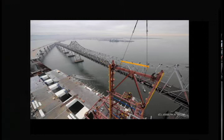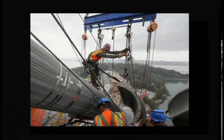This is the one we've seen before. It's putting on a cable band. Once the cable was put into a cylindrical shape, it was bound together, and then they put on cable bands to hang the suspender ropes off of, and they are pulling that in there.